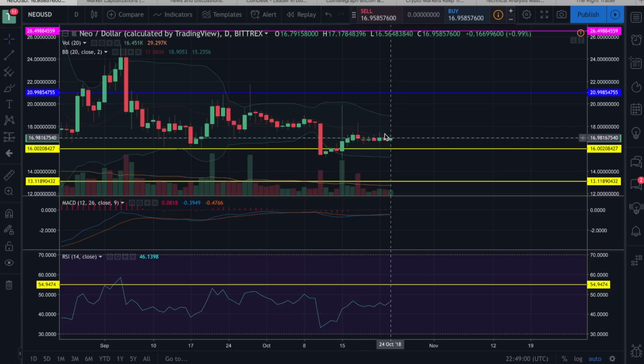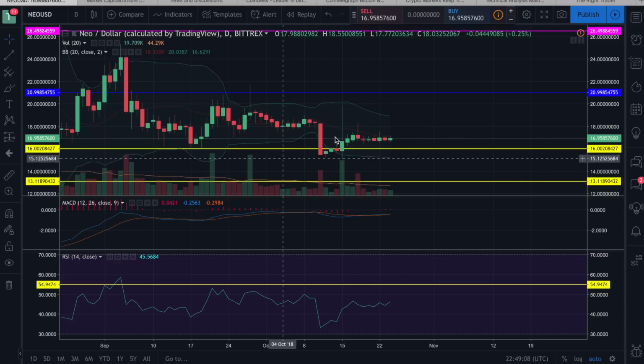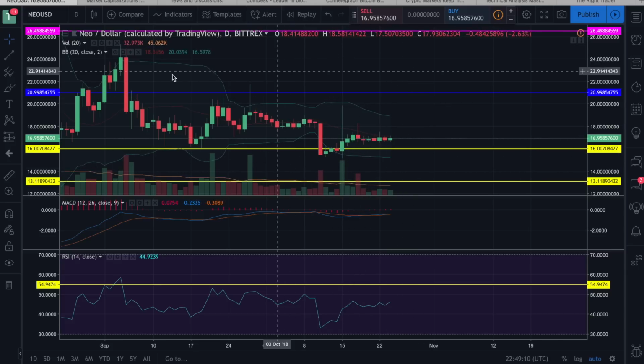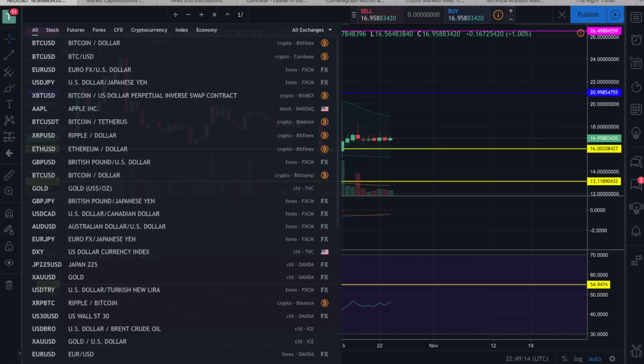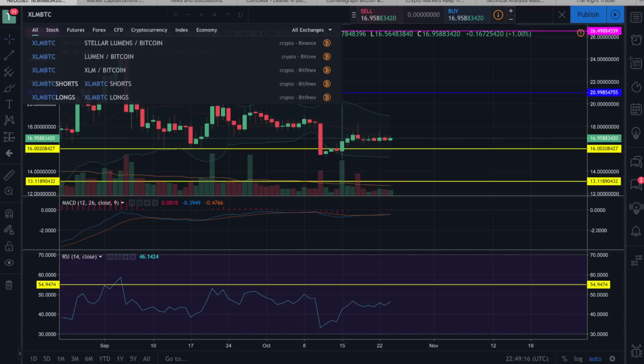And right now, consolidating right below our middle band. Hopefully we can get back above that to get some more traction going. But overall, I think we kind of dodged a bullet here, and we'll be able to start moving higher towards $20 soon enough. Let's go ahead and take a look at Stellar Lumens, see what's happening.